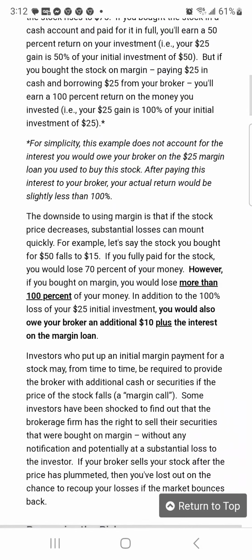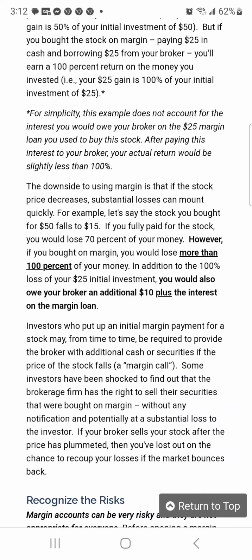Investors who put up an initial margin payment for a stock may, from time to time, be required to provide the broker-dealer with additional cash or securities if the price of the stock falls, a margin call. Some investors have been shocked to find out that the brokerage firm has the right to sell their securities that were bought on margin without any notification and potentially at a substantial loss to the investor. If your broker sells your stock after the price has plummeted, then you've lost out on the chance to recoup your losses if the market bounces back.